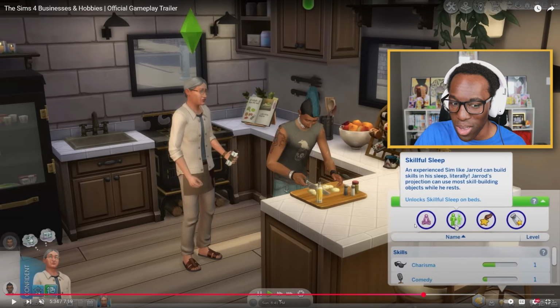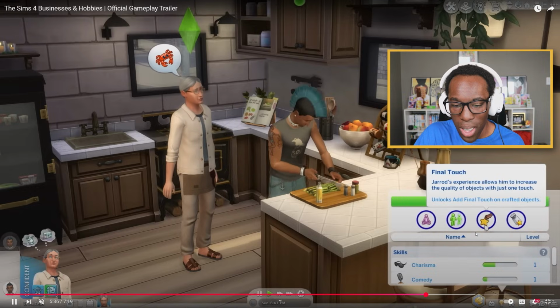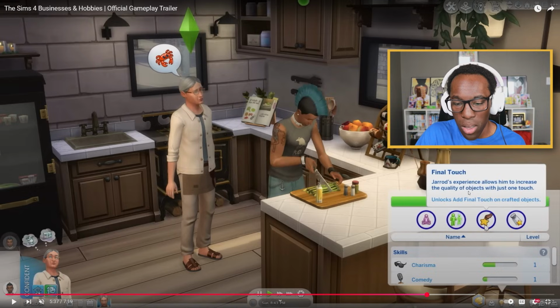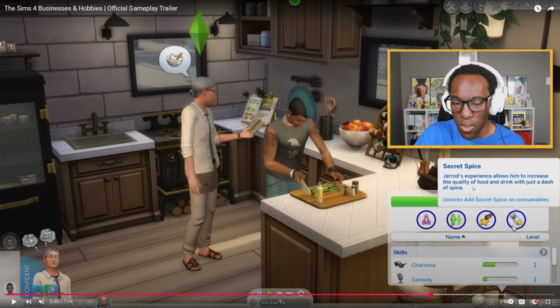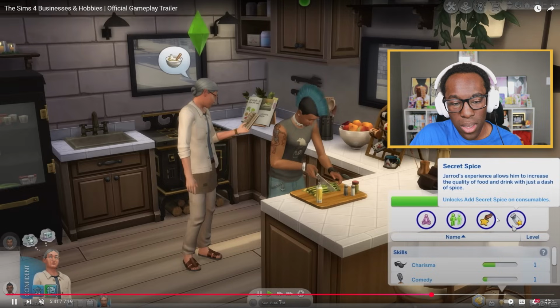I like that option. And then the next one that we have is Final Touch. Jared's experience allows him to increase the quality of objects with one touch. Unlocks add Final Touch on crafted objects. Oh, okay. And the last one is Secret Spice. Jared's experience allows him to increase the quality of food and drinks with just a dash of spice. Unlocks add secret spice on compostables. Ooh, okay, well that's good to know.